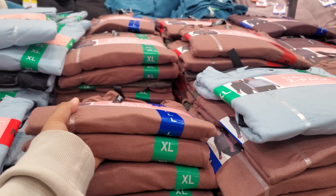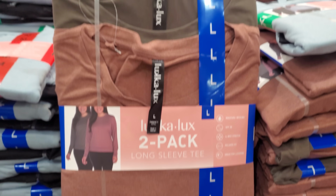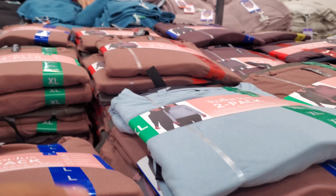And $17, you get a 2-pack of the active top. So 2 different colors to choose from. UPF 30, 4-way stretch, great for layering.